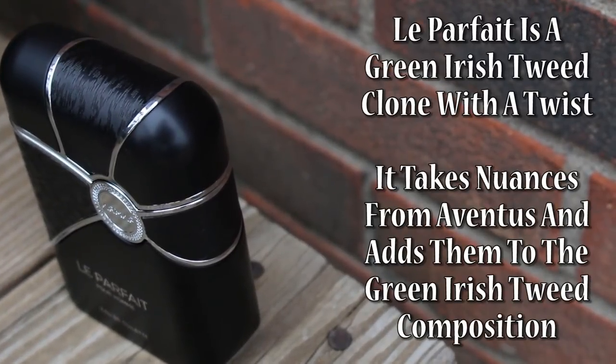In the dry down, you have ambergris and vanilla. Again, I keep harping on it, but it's basically a Green Irish Tweed clone with a little bit of Club de Nuit Intense Man or Aventus, whatever you want to call it, in the dry down. The dry down does have a touch of smoke, but it's really light. And that's really where that Aventus similarity comes in the most, in the dry down. So from that opening through the mid, to me, it's much closer to Green Irish Tweed than it is Aventus. In the dry down, you get a little bit more of that Aventus kind of smoke, like I just said, but that's pretty much the extent of it.